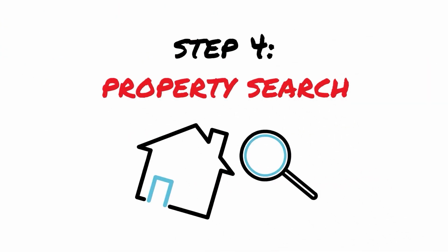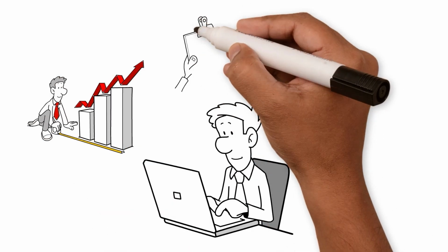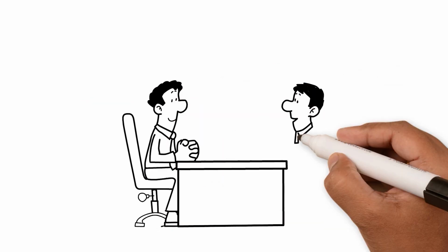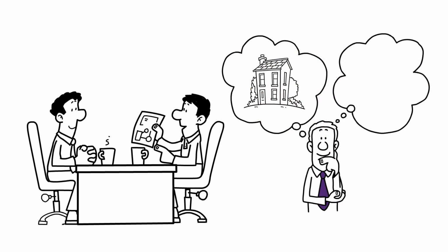Step 4. Property search. Uncover the gems in the market. Research growth areas, check local listings, and assess potential properties. Seek advice from real estate agents and other investors. The thrill of finding a lucrative investment property is like discovering hidden treasure.